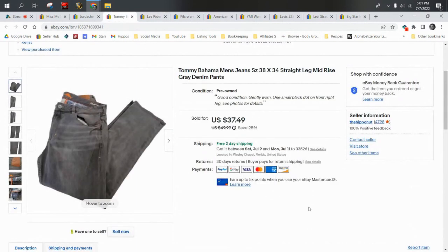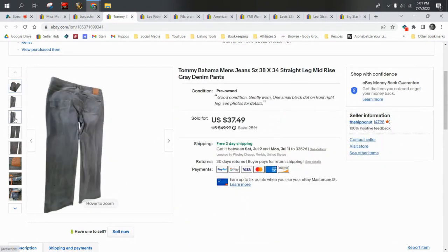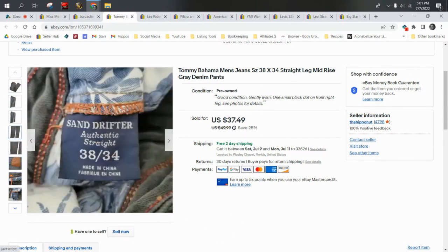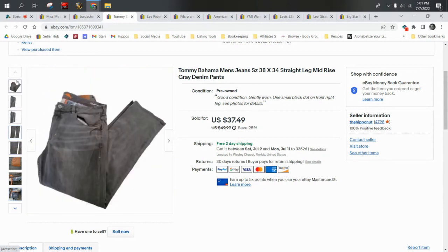Tommy Bahama. We all know about Tommy Bahama shirts, the Hawaiian button fronts for men. They also make jeans, and the jeans are a bolo. They sell for a good amount of money, and they usually sell really darn fast. And these had a black dot on the leg, which I disclosed. And they're a good size, 38 waist. So these sold for best offer of $33.74.